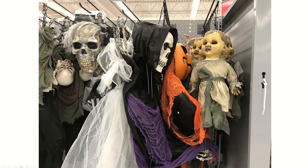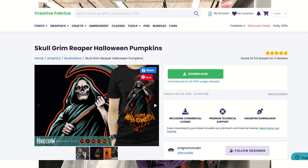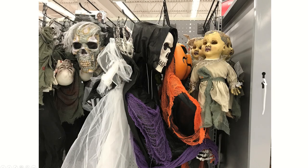Okay, now we're getting creepy. Walmart is definitely upping the creep factor this year. I ran into this little dead baby over here in the aisle, and I just about peed my pants when I saw it. It's looking pretty grim here. We've also got the Grim Reaper, and we've got some skulls. So I know I said before you can go with the family-friendly stuff. You can also make stuff truly scary. So I would go to a place like Vexels or Creative Fabrica, or I would just go onto public domain websites, and I would find really old vintage pictures of skulls and old pictures of skeletons, and you could incorporate this pretty easily into t-shirt designs.